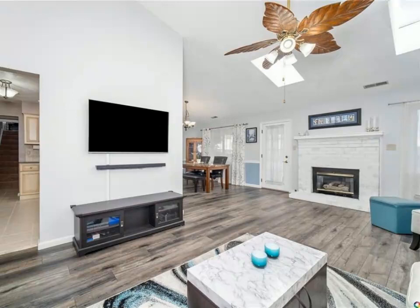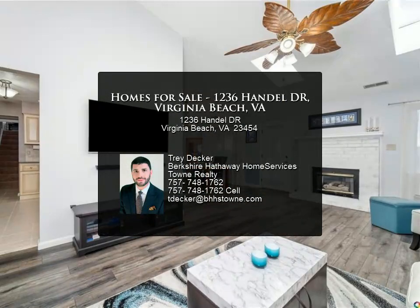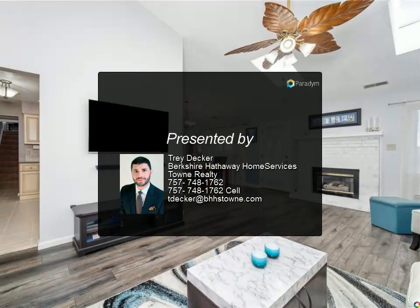Exterior features excellent curb appeal, lush landscaping, rear with privacy fence and in-ground irrigation system supplied by well.